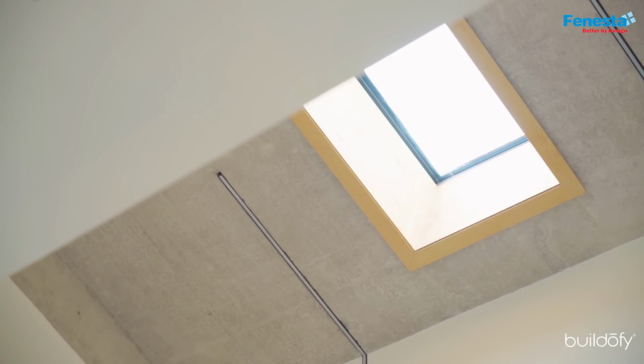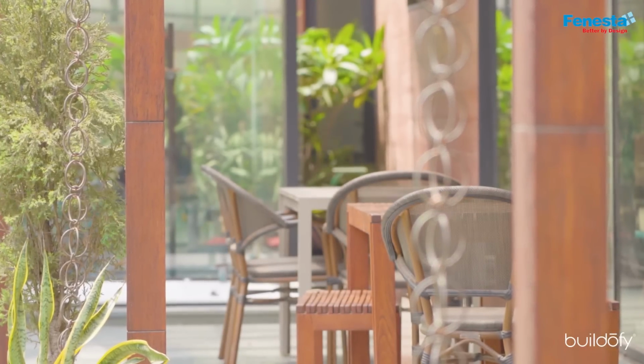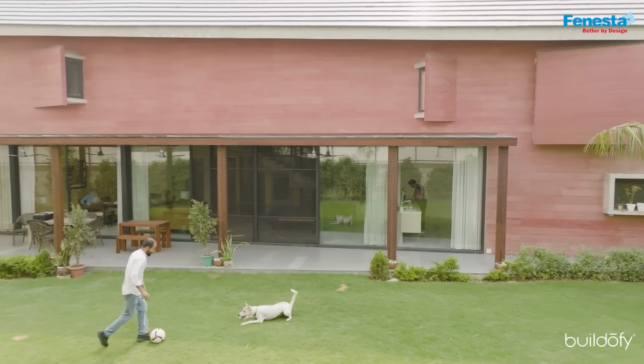Whenever we design, we don't design for rating, but we design for comfort. And if you design for comfort, it is automatically designed as per environment. So your south facade has minimal windows. Most of the windows are facing north or northeast. So that automatically reduces the heat gain.